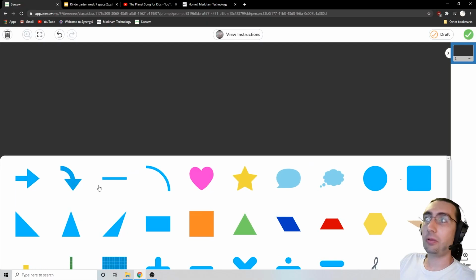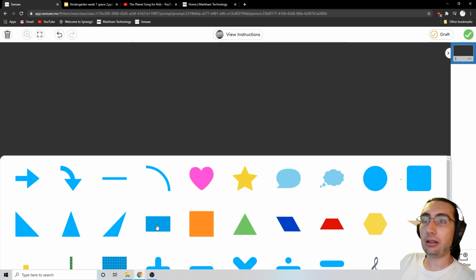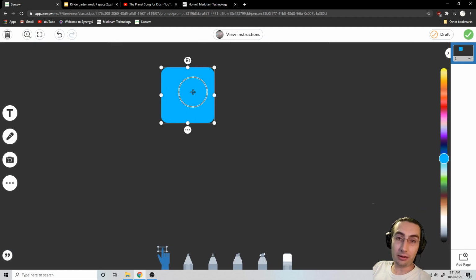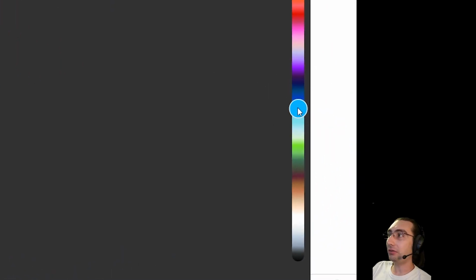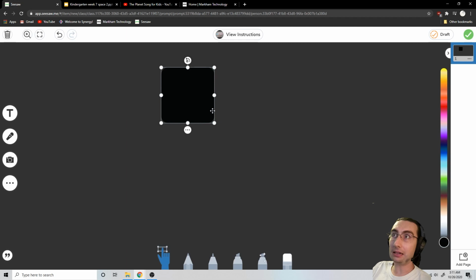Okay, we're going to use shapes some more too. And then you can click on the rectangle, or you can click on the square too, either one. And here's the rectangle or the square, and I want to click on the square to get it selected with all the little dots around it. And I'm going to go over to the side over here, and I'm going to pull the bar all the way to the bottom to make it dark black, like the blackness of space.